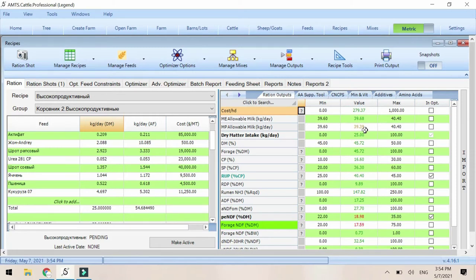This dairy right now is about 34, 35 kilograms. And on a peak, maybe less than a month ago, it was almost 37 kilograms. So the diet's balanced pretty close. Crude protein is 16.6. What else can we see here? What do you like to see?